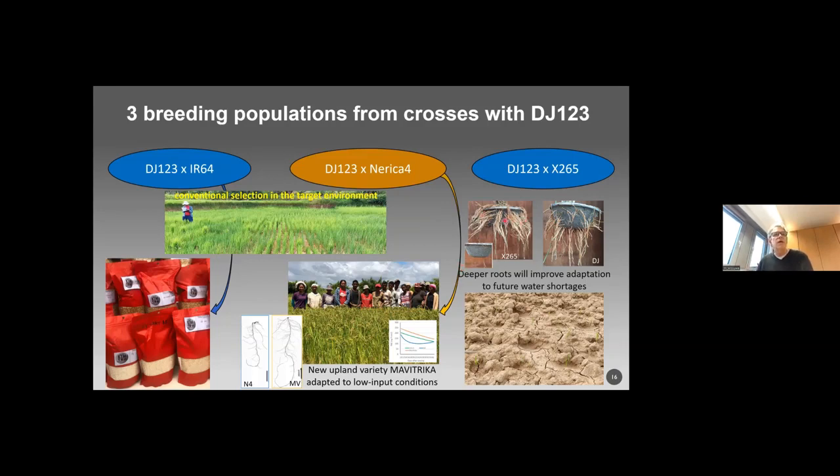If we remove all the shallow angles in X265, there's just a few roots left that are growing almost vertically. And of course, in DJ, you see there is a much higher distribution of these vertical roots, but still a very even distribution of roots everywhere. And we think this might be an important trait for adaptation to droughts, to water shortages.